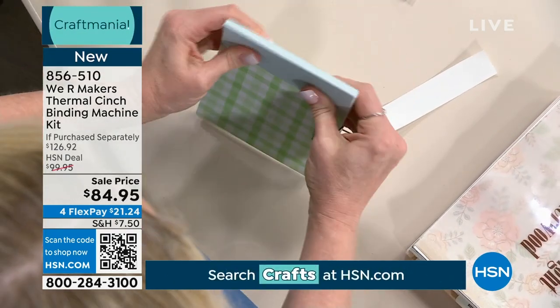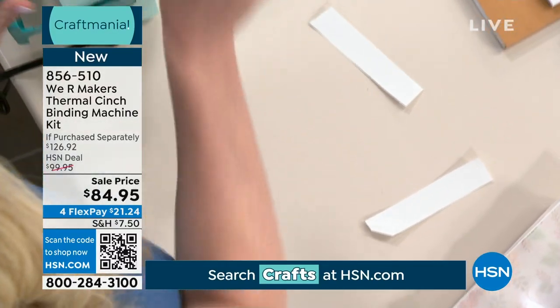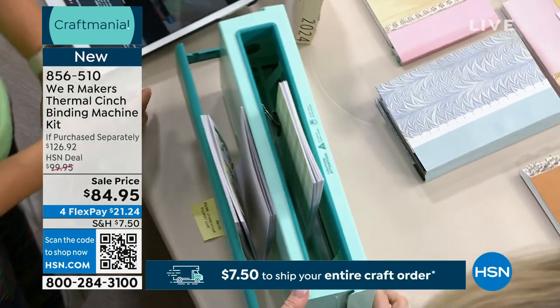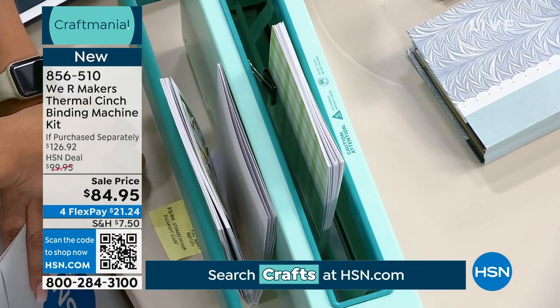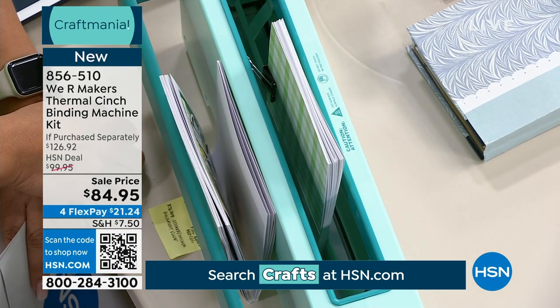Okay, so now the covers and the pages are stuck together. Now I'm gonna stick this in the machine, which I've preheated, with the spine going down, and that is going to put it on the heating element. Push that button, and that is all I have to do, Emily. It is now creating my book for me. It takes 2 minutes. And while I'm doing that, I wanna show you something that's super amazing.